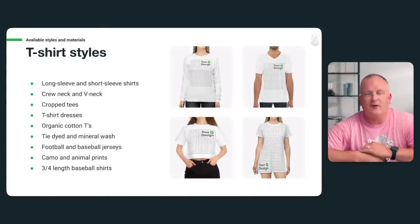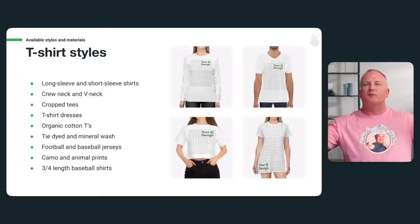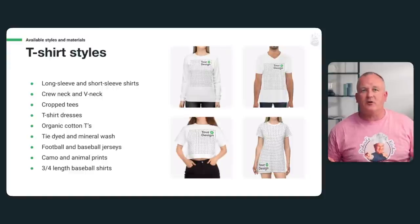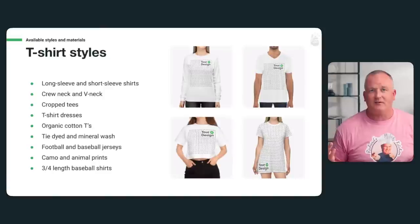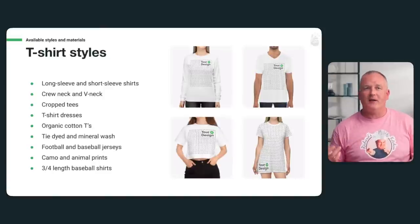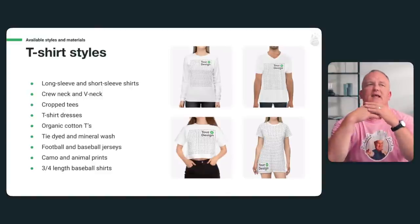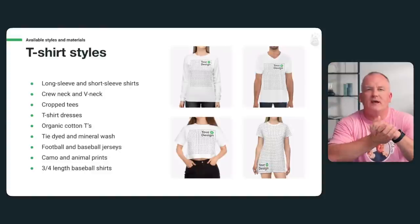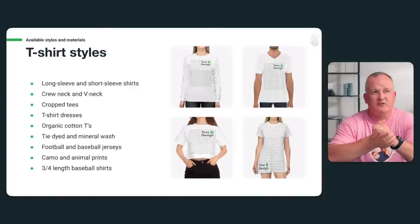And of course, there's crop tees. Now these become more popular during certain years rather than others. A few years ago, they were super popular, and it just goes with fashion and styles. It's going to come back into fashion at some point, but it's great if you want to feature it as part of your streetwear line, or if it matches up with what you're trying to provide with your customers. And then organic tees as well, if you want to feature that eco-friendly vibe, we have those options as well.